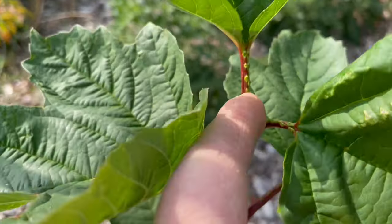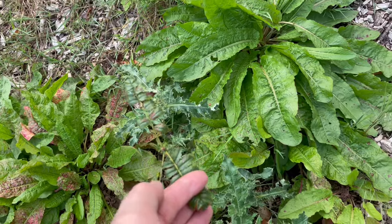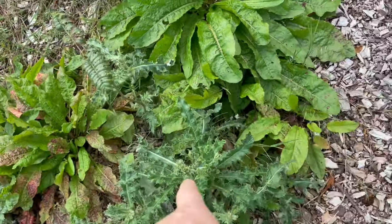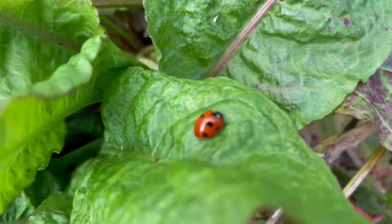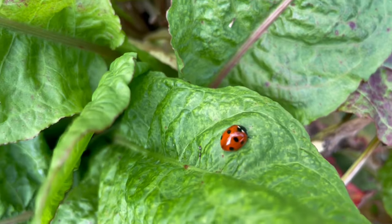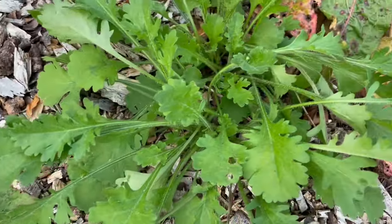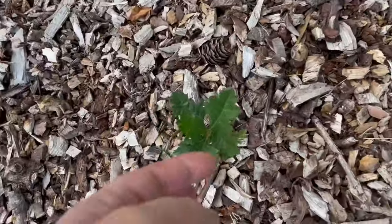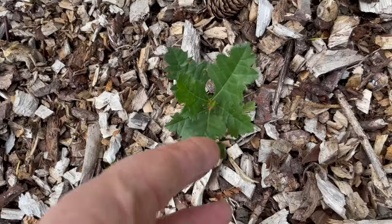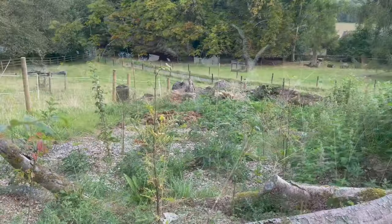This is Gilda Rose growing. So this rowan is doing well. So is the dock and thistle. But look at the ladybug right there in amongst the dock leaves. But this oxeye daisy I planted, that's gonna do well. And then there's a tiny little hawthorn right here. So we're getting there slowly but surely.